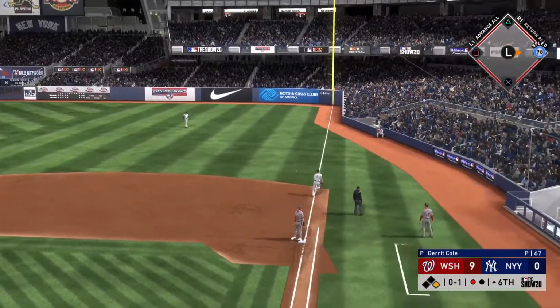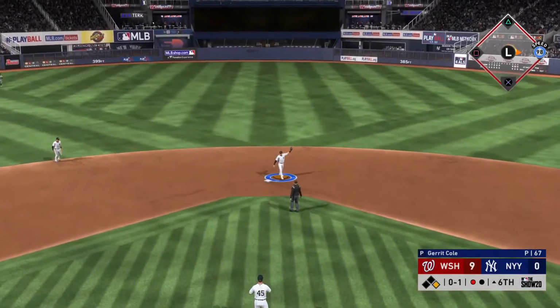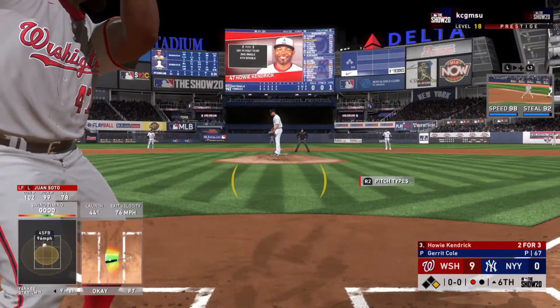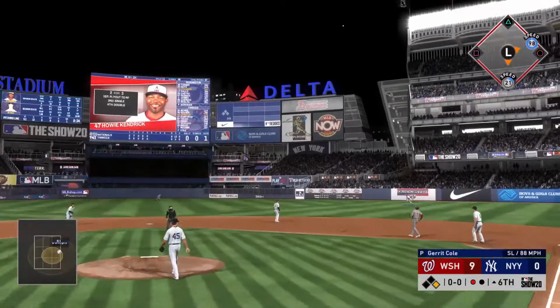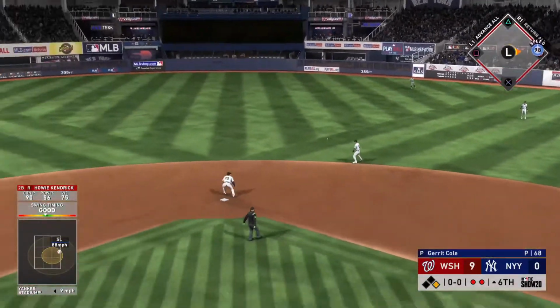And now Gracious, just getting the ball back into the infield is becoming a problem. Coming to the plate now, Howie Kendrick. Kendrick waiting, now the pitch. Heading out towards shallow right. Yelich is under it. And that's the 2nd out of the inning.